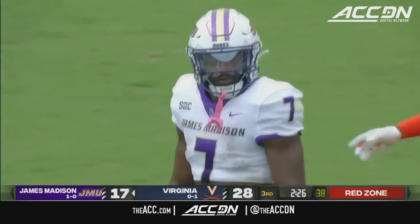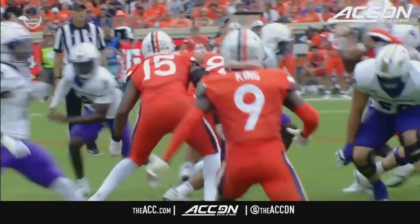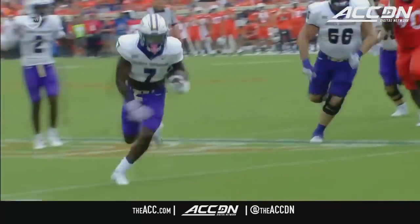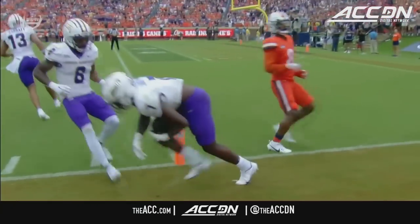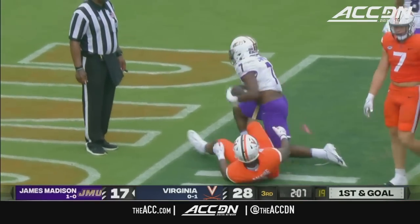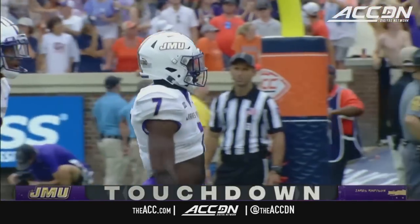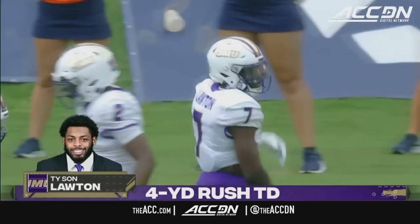Power running for number seven. He's in the pile. James Jackson had a shot at him. He had a safety come down, have a shot at him. But Tyson Lawton at 5'9", 205, a load to tackle. 16 yards of yards after contact into the end zone for a touchdown. Now the sixth year senior, second score of 2023.